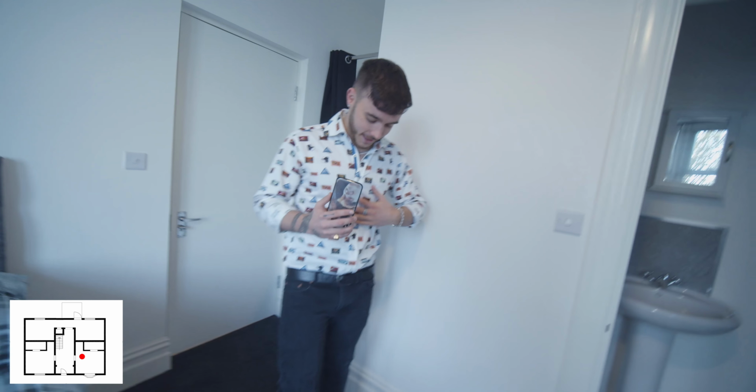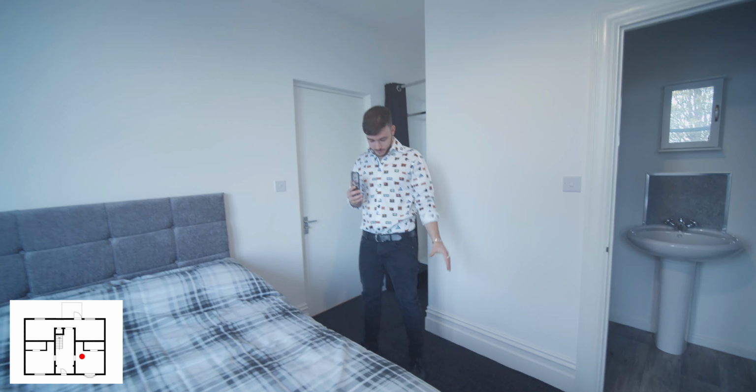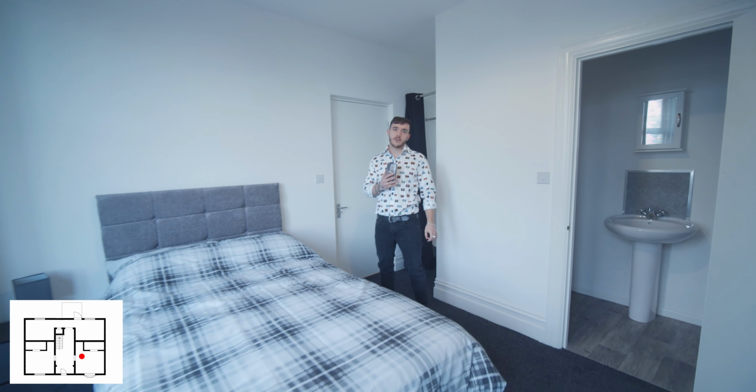What's that, my shirt? Yeah, I got this shirt from a charity shop in Marlow, and I thought I'd wear it for a special occasion.